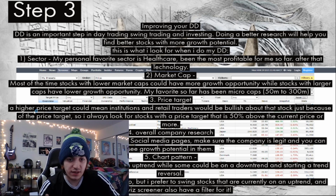Now, the last and the most important part is improving your due diligence. Due diligence is like the most important part in day trading, investing, in swing trading, knowing what you're getting into before you get into it.